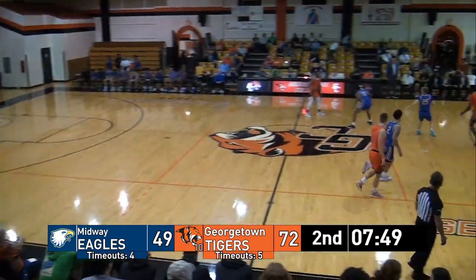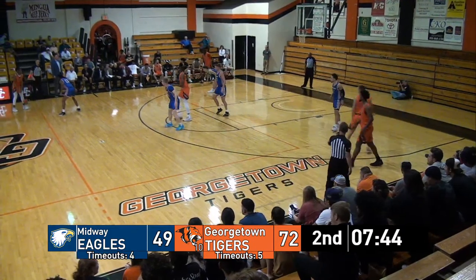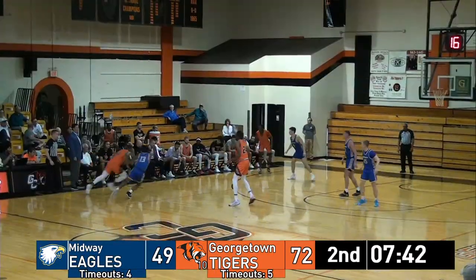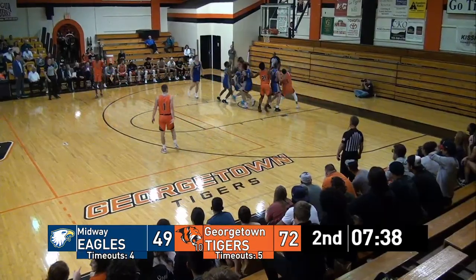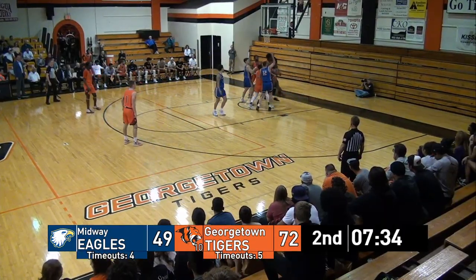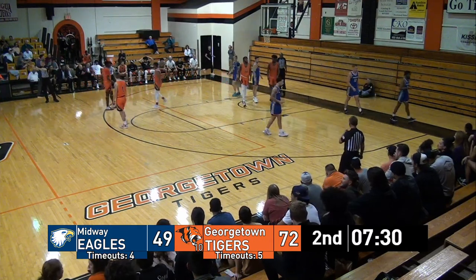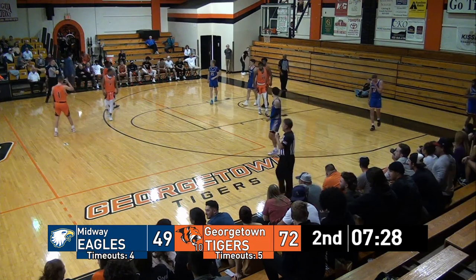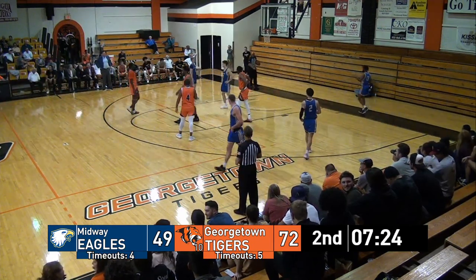Spikes takes up the floor, and his speed is just unreal. Gets inside, but they're going to call jump ball. And the Eagles have possession.